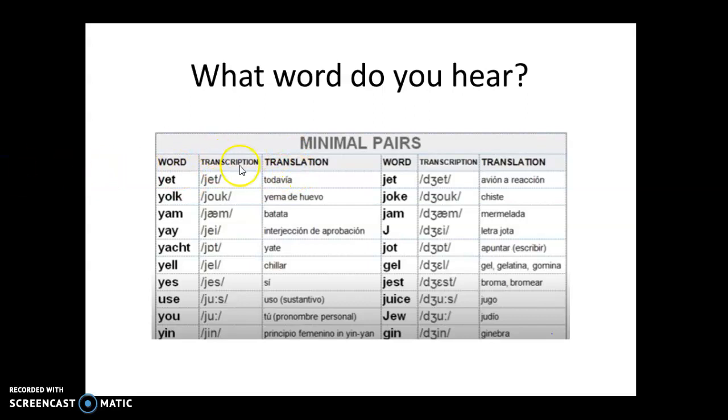No he hecho mi tarea aún. And if I say, oh, that's a very fast jet. Es un avión grande o muy rápido, perdón. Okay, let's continue. Yolk, yema de huevo. Joke, chiste o broma. Yam, patata. Otro le decimos camote. Jam, mermelada o jalea. Yay, like when you're happy.